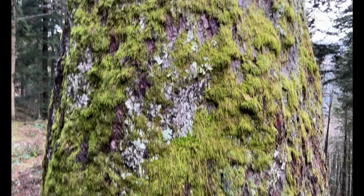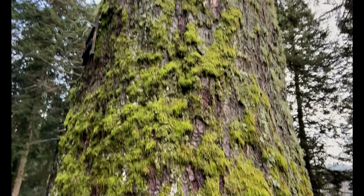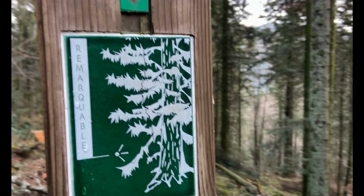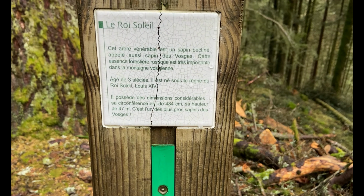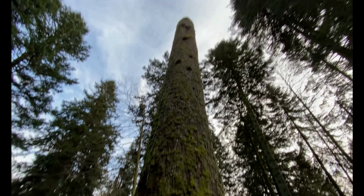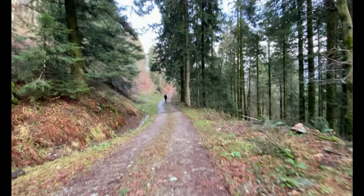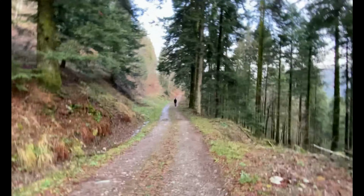As we continued, we saw this, like the highlight of the forest, I guess. This is really a big tree, a big pine tree, and it has its own name. This one is called Le Roi Soleil, the King Sun. This one is famous because it says on the board that it's been there for about 3 centuries now, and they named it after King Louis XIV of France. As you can see, it's really tall, 47 meters tall before it was cut, with a circumference of 484 centimeters. So really big. And they also said that it's one of the biggest pine trees in Vosges.